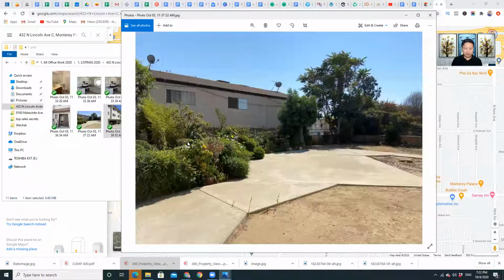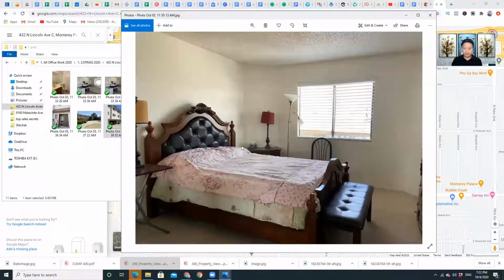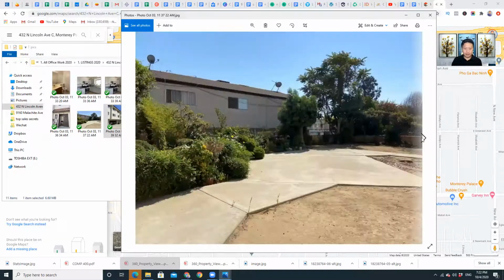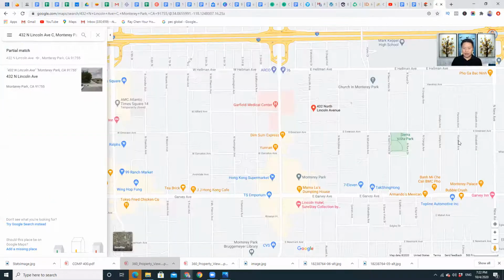There's also a hangout, relax area at the end of the complex. And by the way, the complex is completely gated, so it's very safe. This is the front entrance of the property. So as you can see, overall, it's a very nice property, great location.